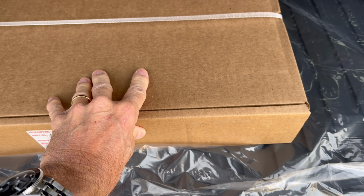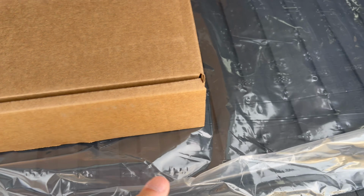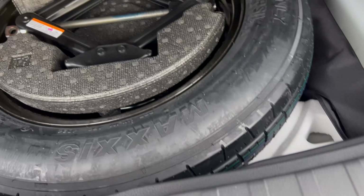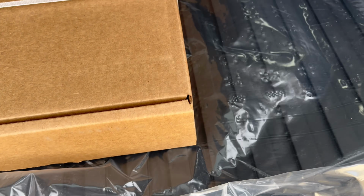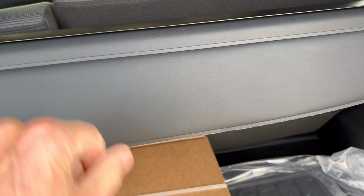Here are the floor mats in the box. We do have the all-season floor mat here in the back. And then underneath that, we do have jack tools and a spare. So thank you, Toyota, for the spare. We do have some cubbies on either side for some extra storage. We do have the removable tonneau cover as well as LED lighting back here.